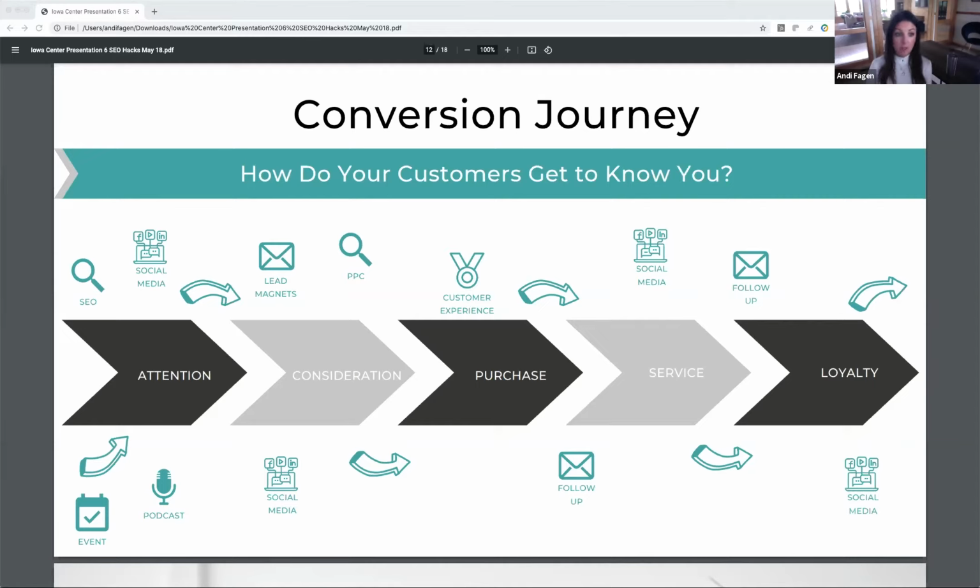And finally, we all know that keeping a customer is less expensive than finding a new one. So focus on loyalty. Educate them about the further benefits or other offers that you have, and turn a one-time customer into a loyal customer. Then educate them on how they can advocate on your behalf.